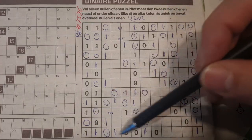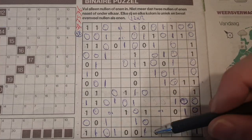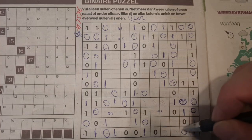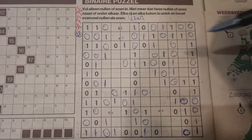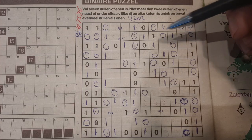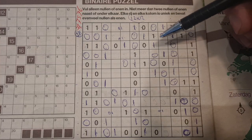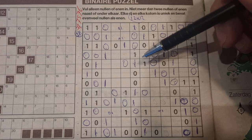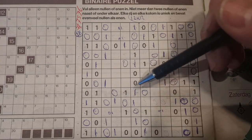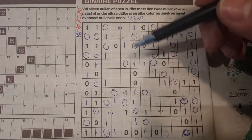Here we have 1, 2, 3, 4, 5 1's. If I place number 6 here, then we have 3 O's in a row in the last row. Not allowed by one of the rules, so this can be 1. This should be an O. 1, 2, 3, 4. Okay. Well. Let me think. 1, 2, 3, 4, 5. Alright. Come on.